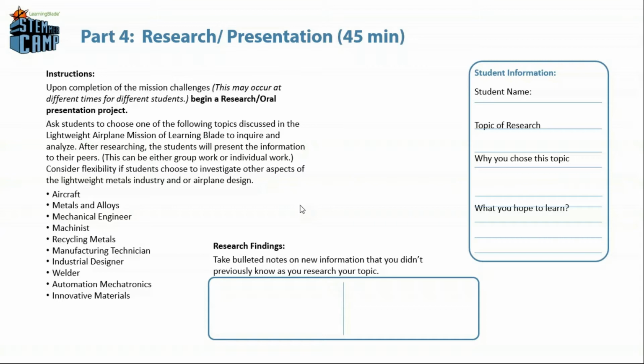So after the students have done their experiment with the boats, now they would do a research project and then do a presentation on one of these concepts that they've learned about in either the Learning Blade online mission or something that they've learned that corresponds with the experiment. And so we give you some examples here. You could have them do research on aircraft or metals and alloy, mechanical engineer, machinist, etc.